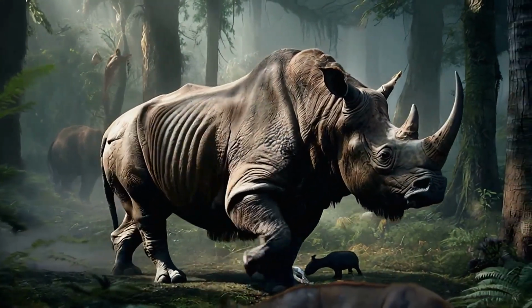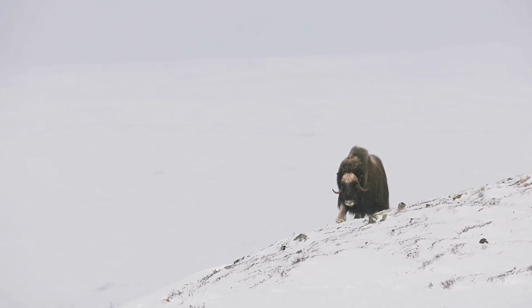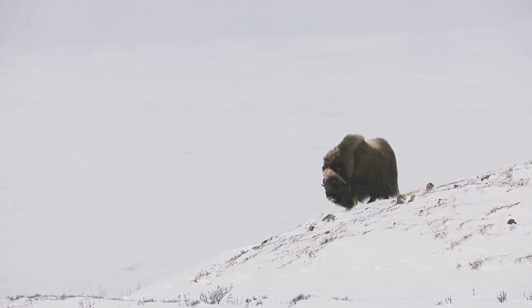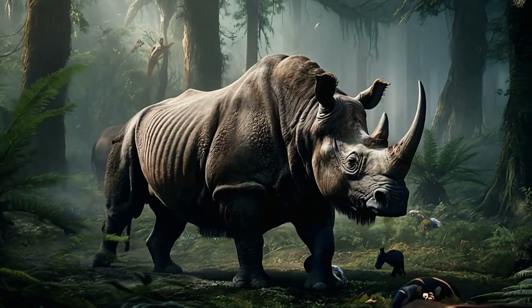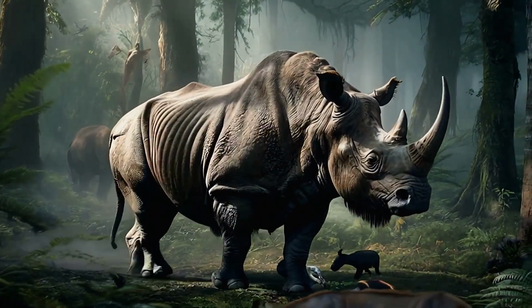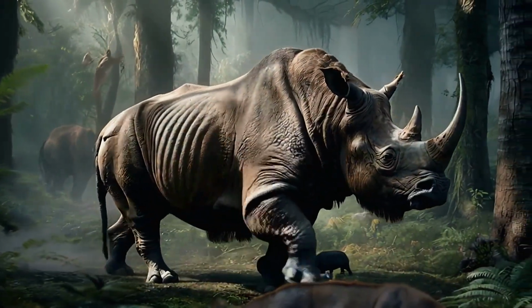This was the woolly rhinoceros, a true survivor of the Ice Age. Picture yourself standing on the edge of a frozen lake, the air biting cold, as a woolly rhinoceros lumbers into view. This massive creature, standing up to 6 feet tall at the shoulder and weighing up to 2 tons, was built for the cold, its thick fur coat providing insulation against the frigid temperatures.